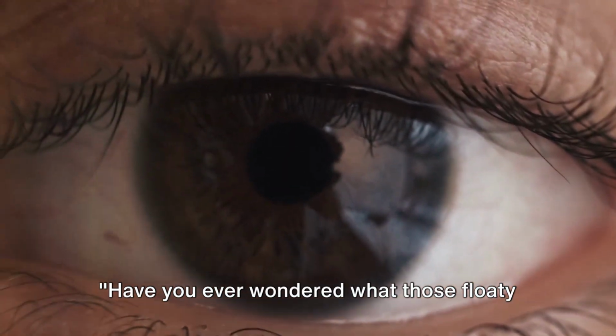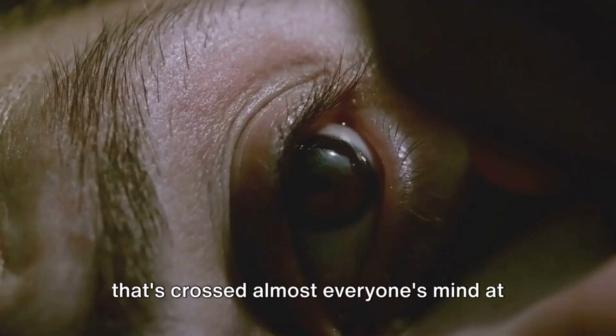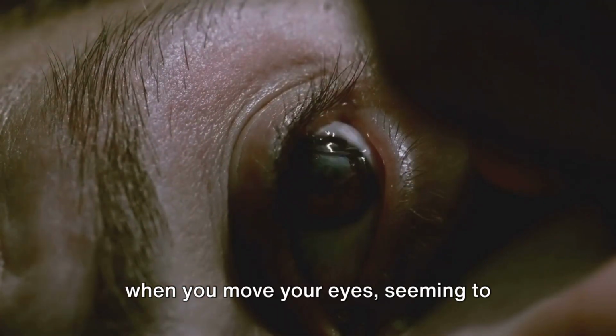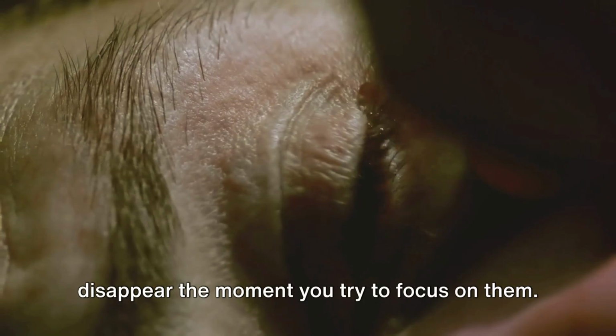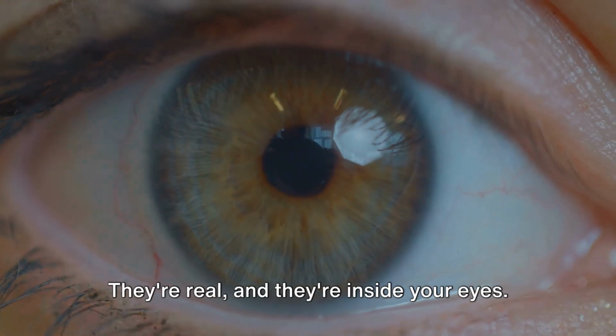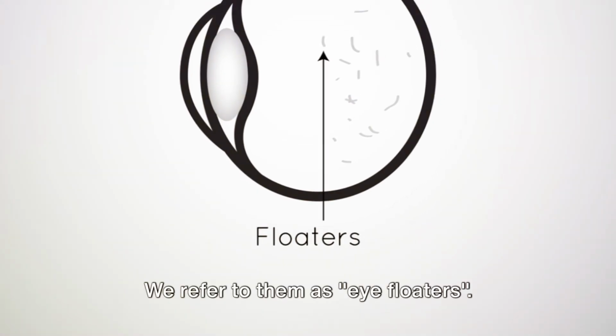Have you ever wondered what those floaty things in your eyes are? It's a question that's crossed almost everyone's mind at some point. Those elusive specks that dart around when you move your eyes, seeming to disappear the moment you try to focus on them. What you're seeing isn't a figment of your imagination, they're real and they're inside your eyes. We refer to them as eye floaters.